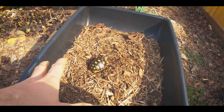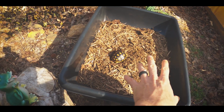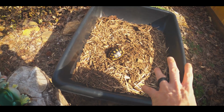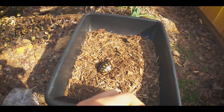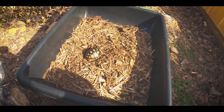So what I plan on doing for this one is creating a small tortoise habitat with a locking lid. This tub right here isn't even the tub that it normally stays in. This is just an extra tub I have for bringing it outside. I'll do a how-to video on that, and this way you too can bring your small tortoise outside and feel safe about it.